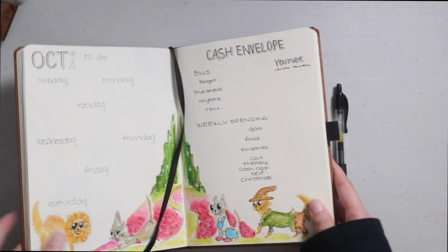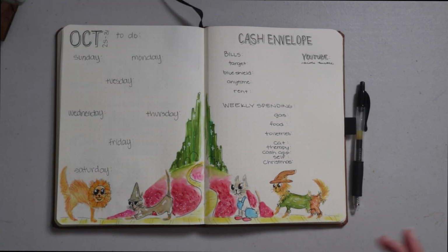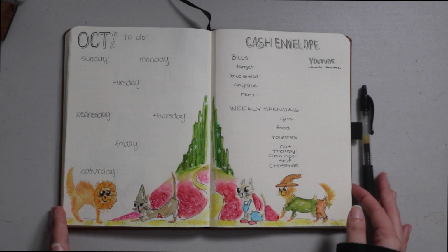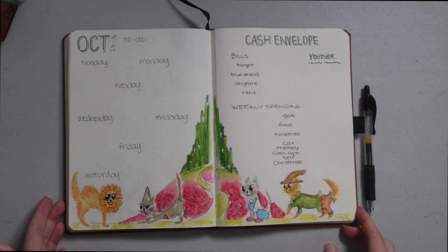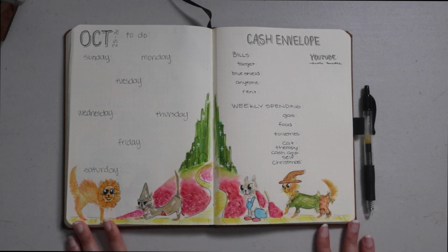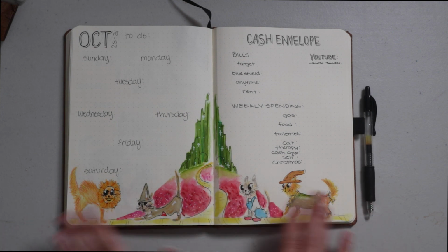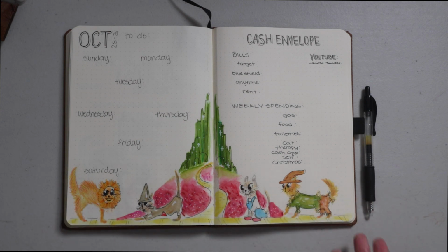So we're just gonna get into the spread here, and oh my gosh, look at that. Oh, I love this. Setting up this week's spread made me so happy. It is the final week of October, you guys, so I needed to think of a fantastic, really fun, cats and costume theme. So of course, Wizard of Oz, come on, you guys, fantastic.